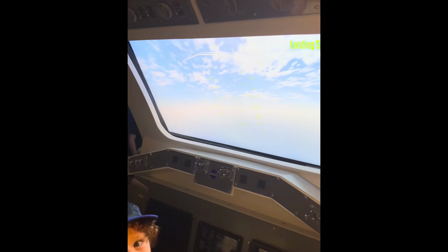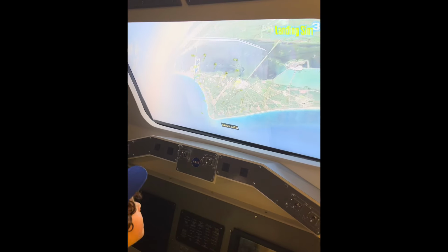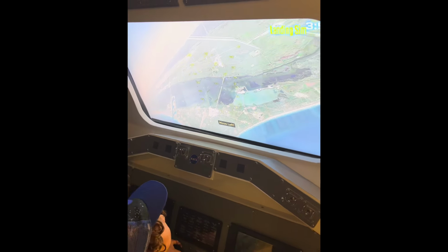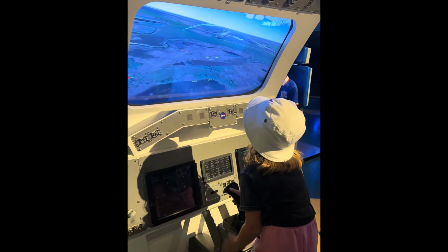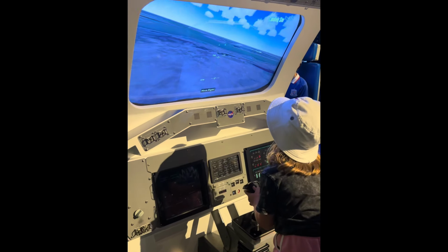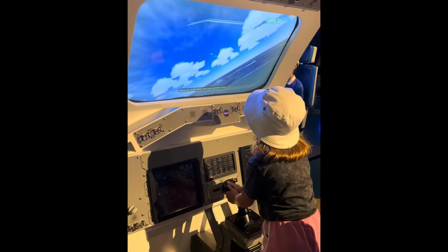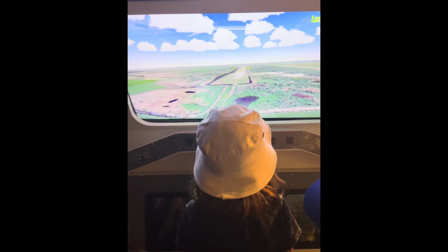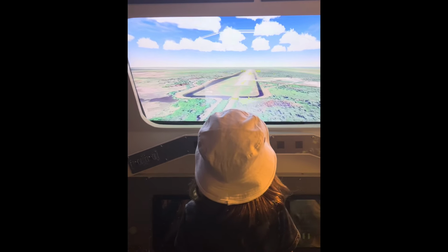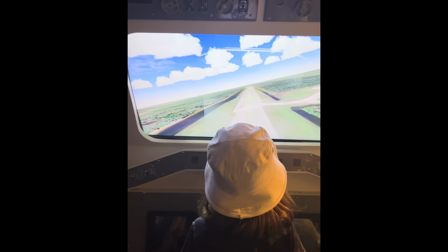Push your trigger again. Down. Down, yeah. Okay. Go left. There you go, Nan. Buddy, why don't you come have a go on this one, so that other people can have a go on that one? There you go, Nan. Go left a tiny bit. There you go. Right a bit. There you go. Hold it central.